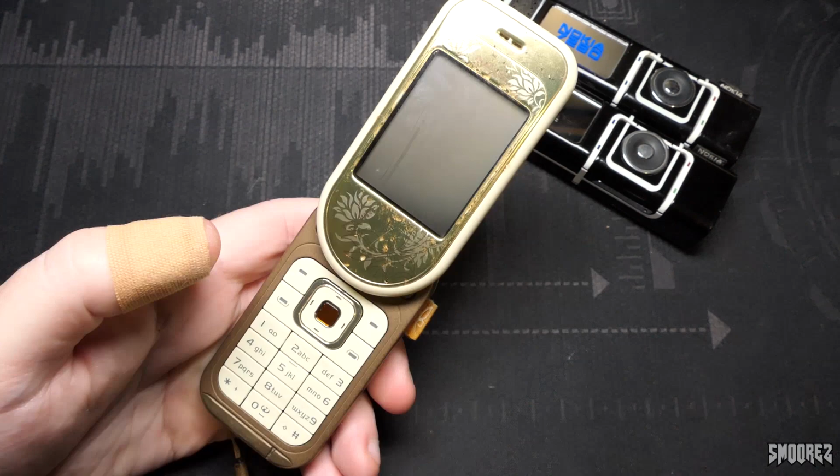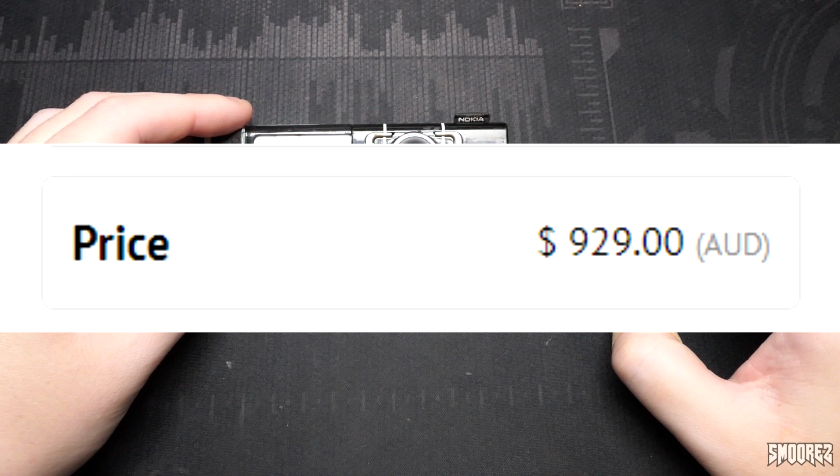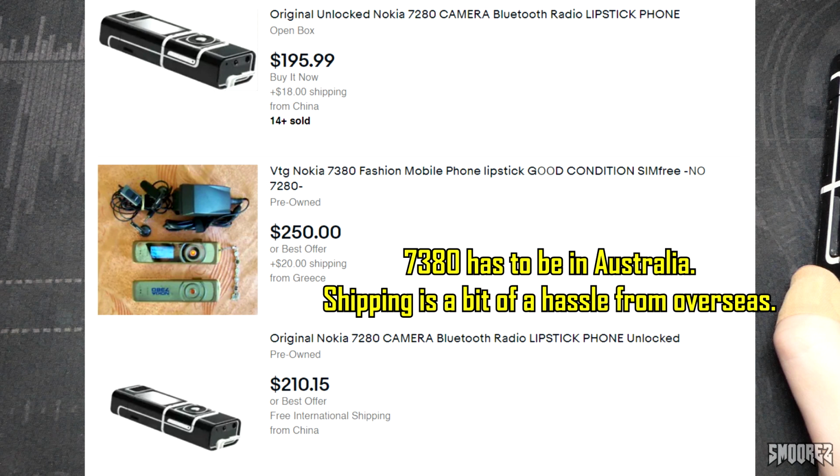Even the little included charm here is pretty unique as well. Accordingly, here in Australia, this phone retailed at $929. Yeah, let that one sink in. Adjusted for inflation, that's about $1,373, which I can agree is a lot of money for something that looks like a Mars bar, but I'll also display a rough currency conversion chart here so you can get an idea of how much this phone costs around the world. And currently you can get the phone for about $190 from eBay, which isn't too bad.